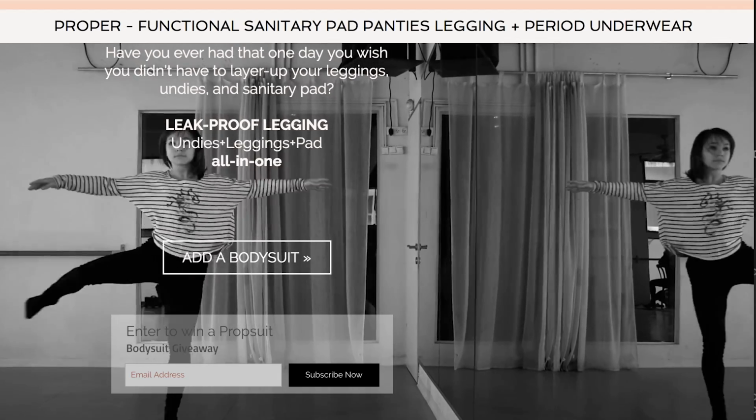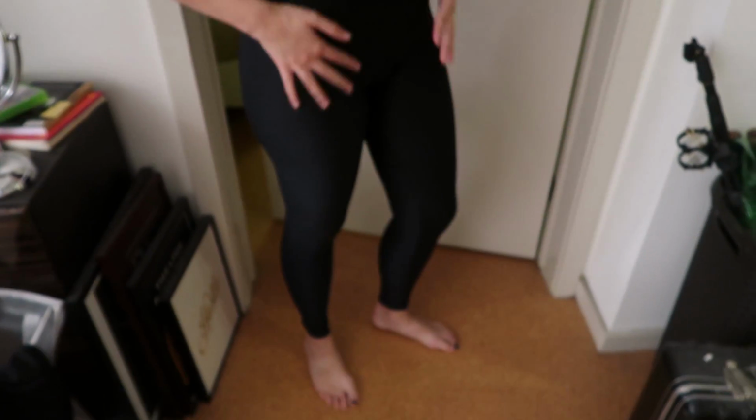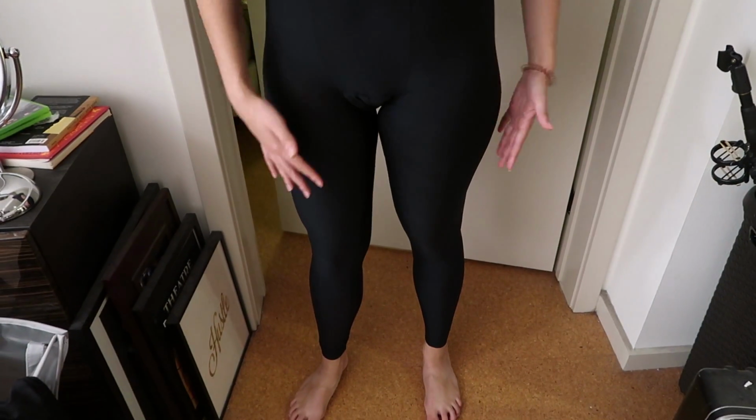On the website, they have a lot of different active examples, so it's kind of for dancing, for yoga. They feel like good leggings in terms of working out, like the material feels nice, but the protrusion of the pad part, it's not ideal.